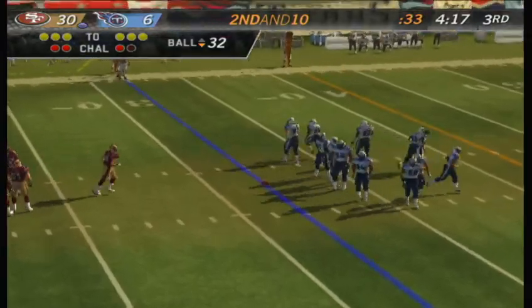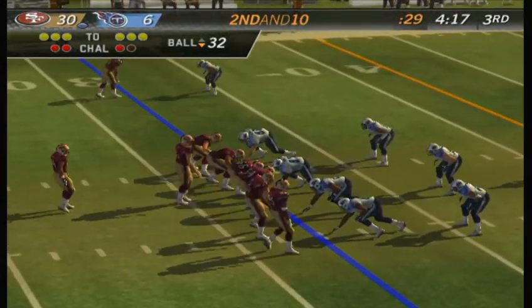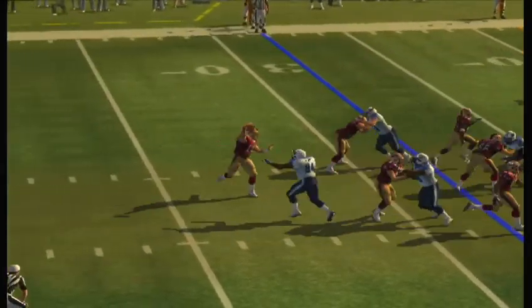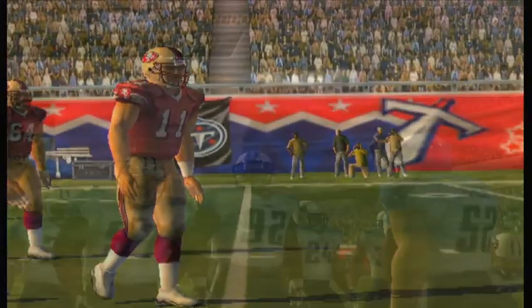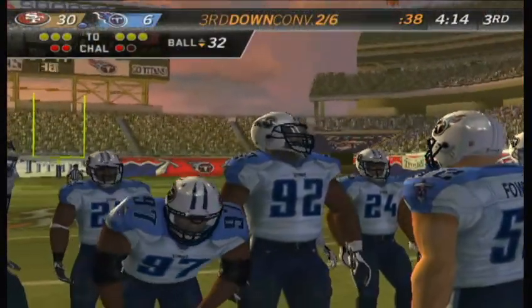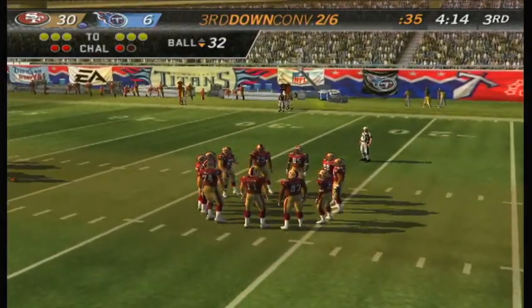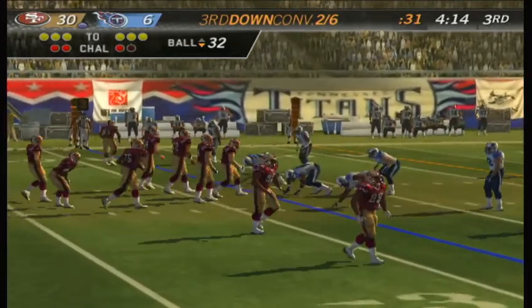Second and 10. Ball on the 32-yard line. Gore, the deep man. He gets the carry. Great fake. Gets rid of it. Incomplete pass. Bruce was the intended receiver on that play.